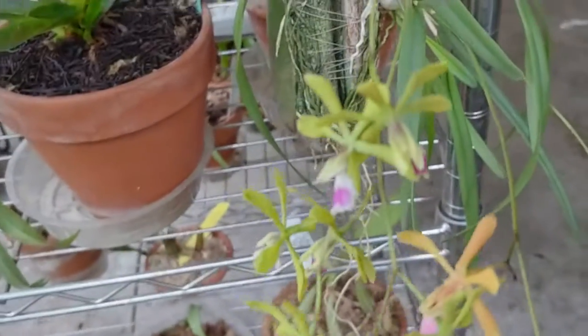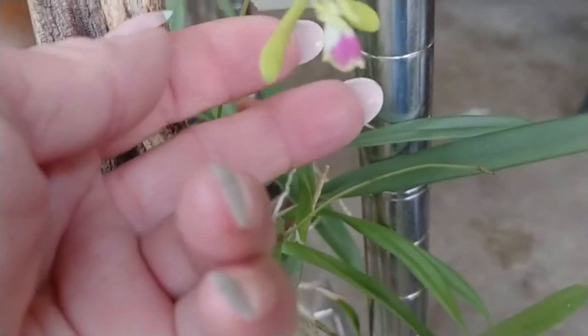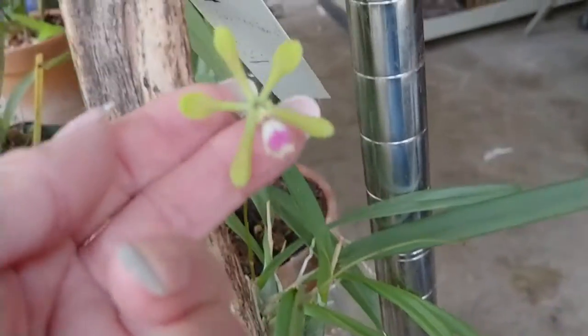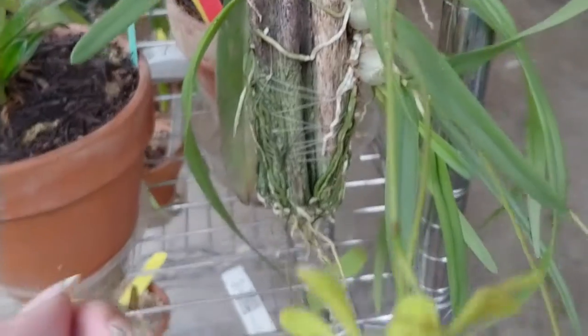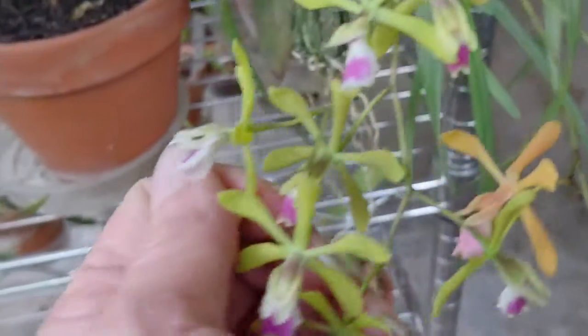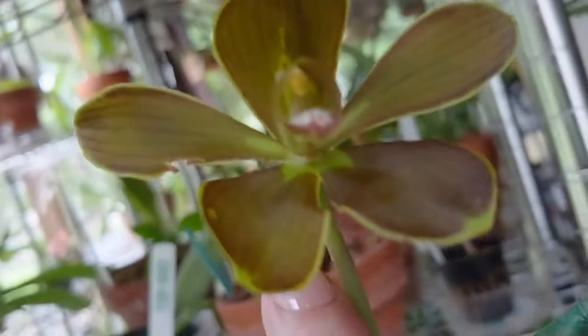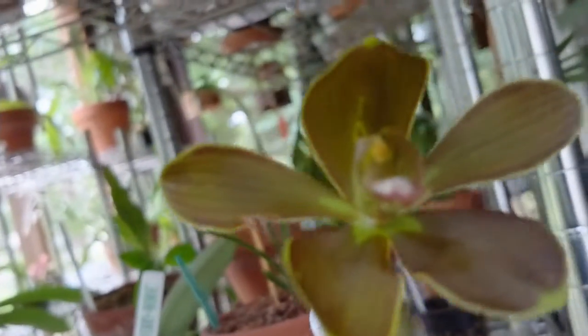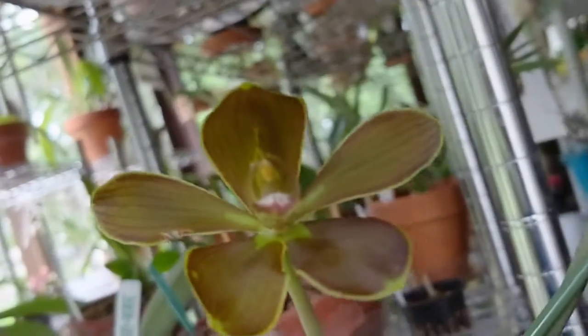The Encyclia tamponense Florida Farm still has blooms on it. They're quickly dropping, really, truly, but that's okay. And of course, there, that's a little bit better. The elegans only has a few more buds left.